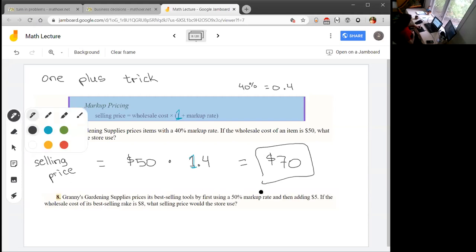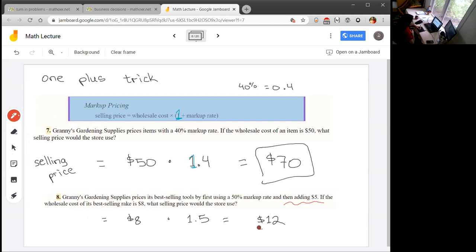Then you can say 50% of 8, and then add 5. A lot of that tool's final selling price is based on this decision to add 5. So people might not buy that as well. Or maybe they would, because these are the best selling tools. Who knows?